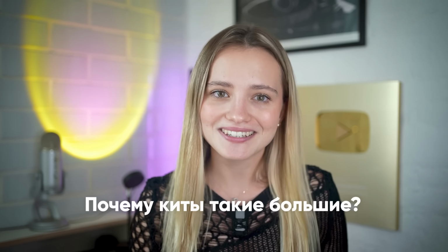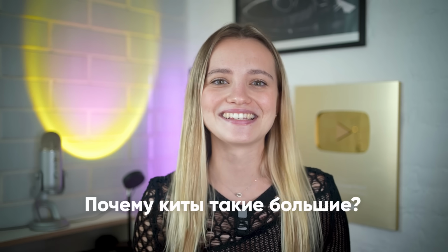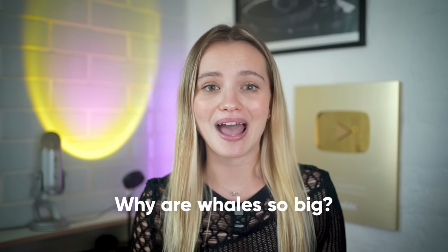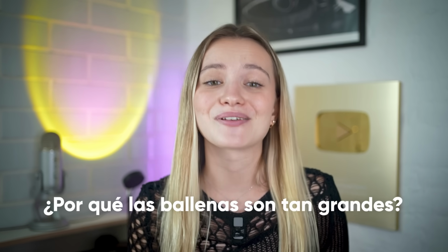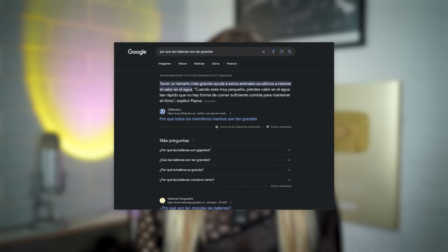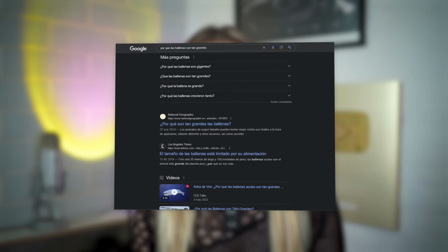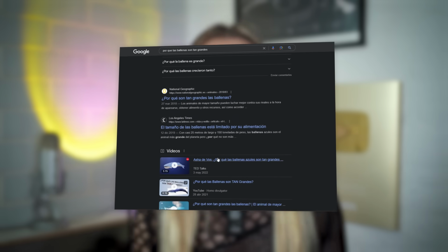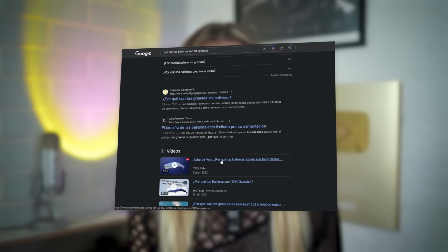My native language is Russian, so of course it's a lot easier for me to just Google "Почему киты такие большие?" instead of do it in English. Why are whales so big? Or even better in Spanish, ¿Por qué las ballenas son tan grandes? And voila, I have this article from National Geographic and a 5-minute TED Talk I could check out and learn all the information I was looking for anyway. But do it in Spanish, right?